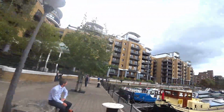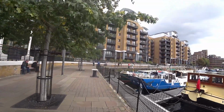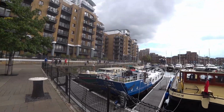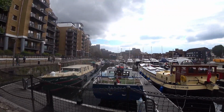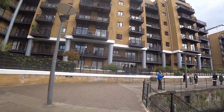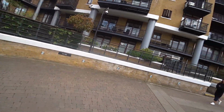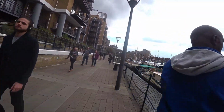A couple of famous people do live in St Katharine Docks. David Mellor, he's a British broadcaster and former politician. Penelope, Viscount of Cobham, and the actor David Suchet. You might remember him from Poirot. Other than that, not really much to report. This is pretty much where the docks sort of comes to an end, really.